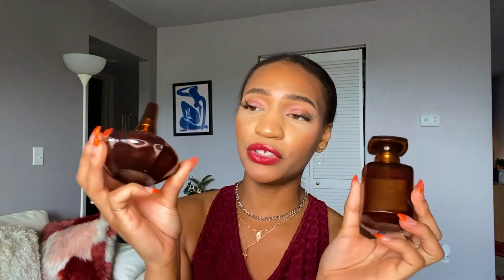Something that is close to this scent, and you've probably already seen if you've been researching, is Secret Obsession by Calvin Klein. I feel like if you like that, then you would like this one. This is more floral with the blueberry. This is definitely more woody, deep, spicy. But I feel like they're kind of in the same family. So if you like this one, then you would like that one.